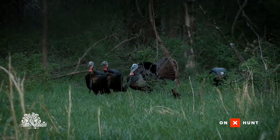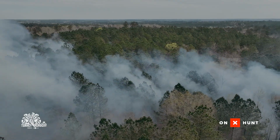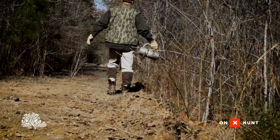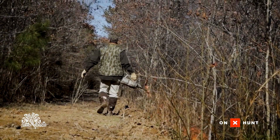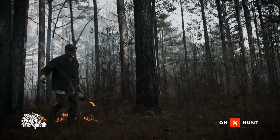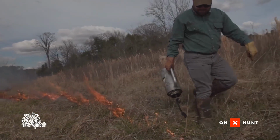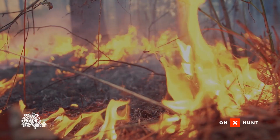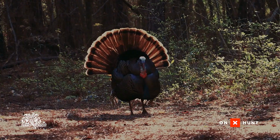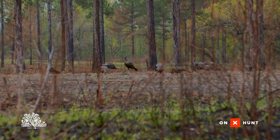Now there's broadly two types of fire that you can implement on the landscape that are going to have different impacts. First of all, we have what's known as dormant season fire. Now this is done after the vegetation has gone dormant in the winter months before the spring green up. Now this is probably the most prevalent time in which man-made fires occur. These fires are going to essentially remove leaves, duff, debris from the understory and help to reset that vegetation and get new vegetation coming into an ecosystem whenever the spring green up comes about.